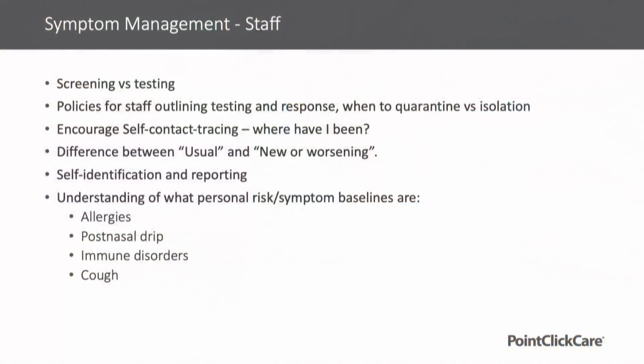Screening versus testing. So we screen a lot of people coming through the doors, but again, screening only catches symptomatic cases. So it'll catch that 60% where we're actually seeing things as long as they're in a symptomatic phase. What that means is screening is not the be-all and end-all to identifying cases. You need to have policies for your staff outlining testing and the response, when to quarantine versus isolation, for example. You want to encourage self-contact tracing. So where have I been? I keep a log, for example, if I'm going in and out of my aunt's nursing home, I need to know where I've been.